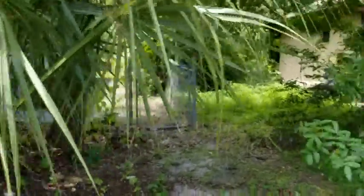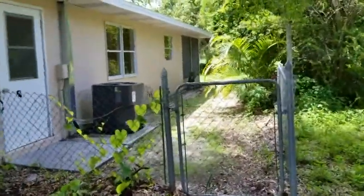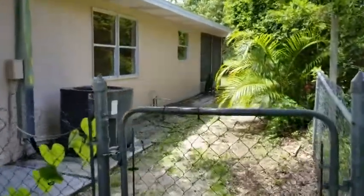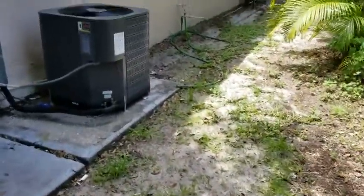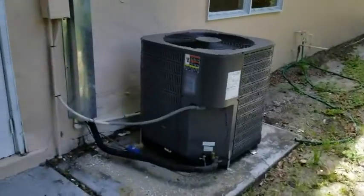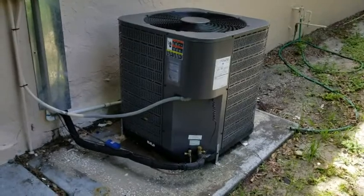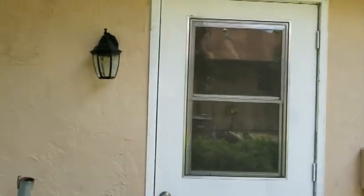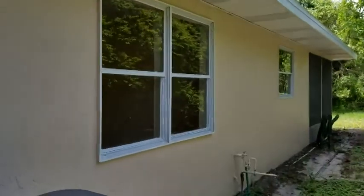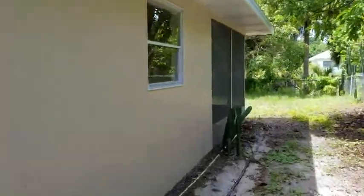Lots of tropical flair on this property. Coming down here, the yard is mostly fenced. Not mostly, pretty much all fenced. And as we come in here, I want to point out the brand new air conditioning system. It's a complete brand new air conditioning system with full warranty that was installed in the home. Steel door on the side here, brand new side light over here as well. Aluminum fascia and soffit, and everything all freshly painted.